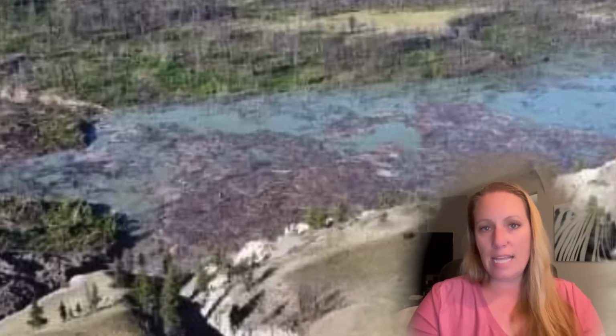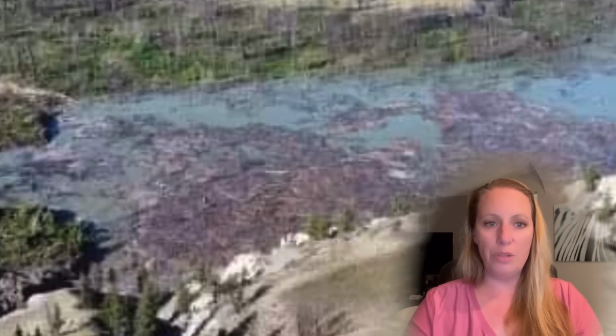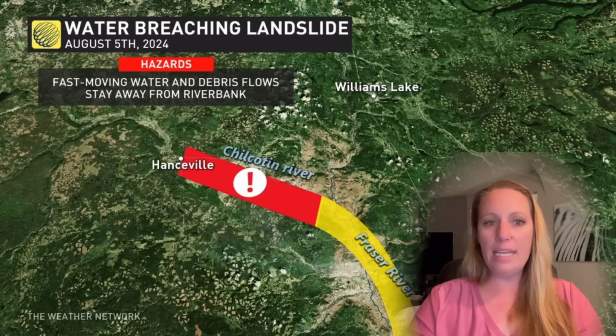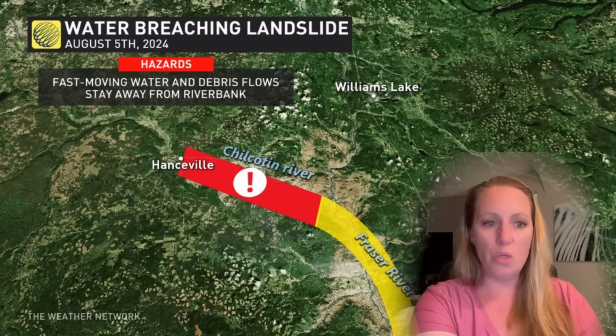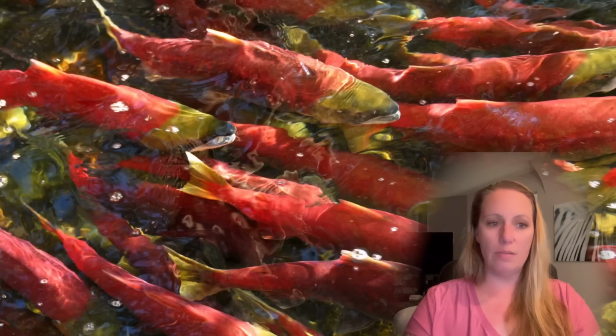So the salmon run is currently happening. They're making their way up along the Fraser River, and they are due to arrive at the Chilkotin River this weekend, as early as this weekend. And some Chinook salmon have already passed by the landslide area, but others are still in the river downstream from the slide. And for those guys, it's not so great with all the debris coming down. So they have launched an emergency salmon task force to call on all levels of government, including the US, to take measures to preserve the sockeye and Chinook stocks.